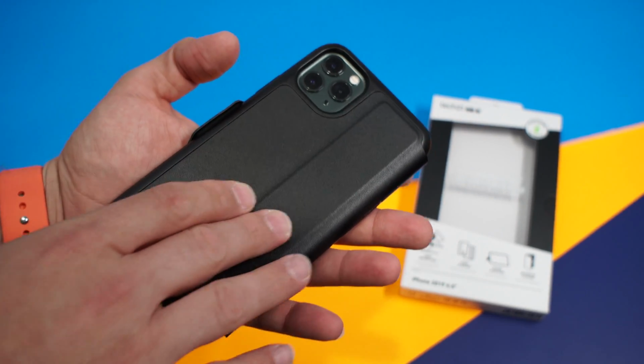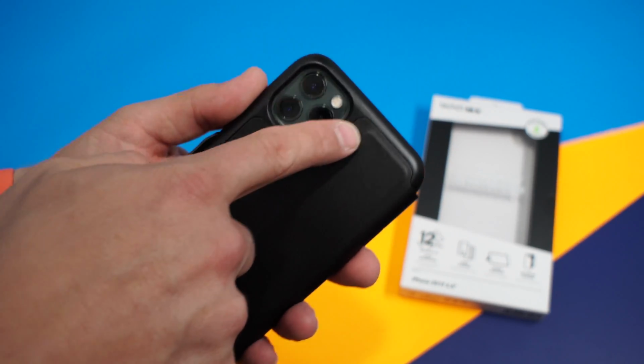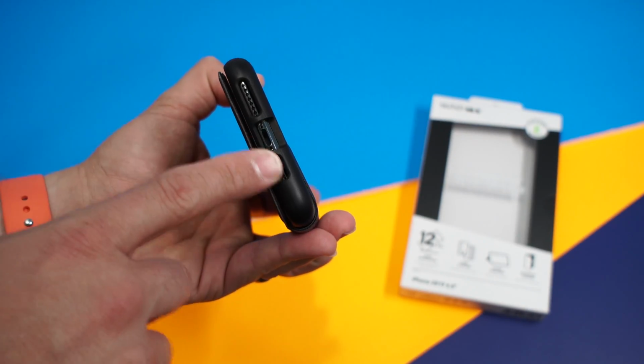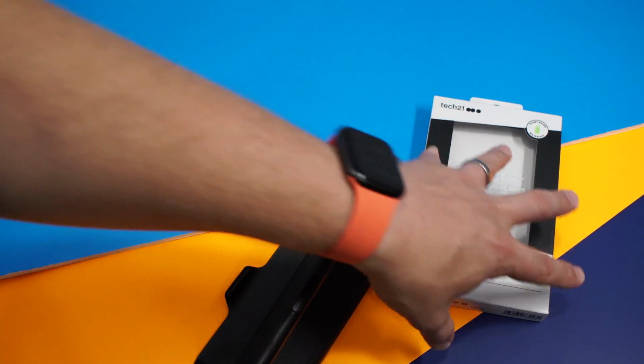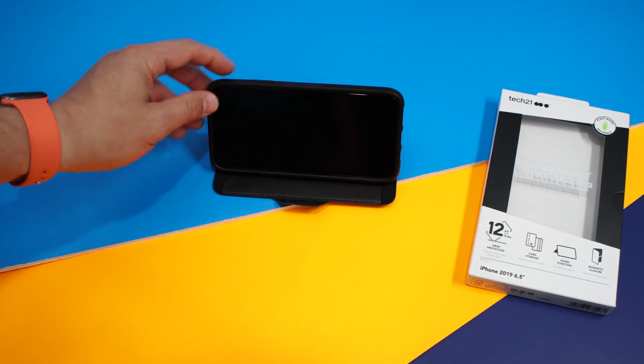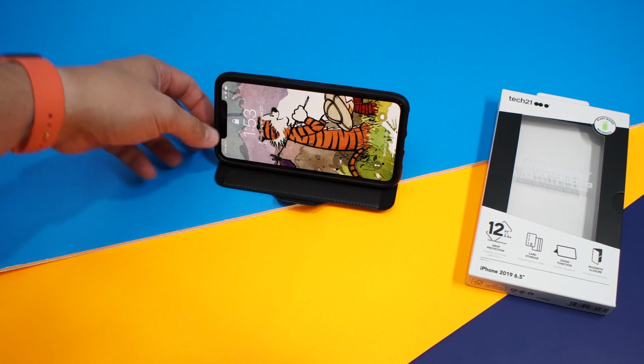There's a little bump out right here where the front folio connects. Good protection for the lens system right there. And overall, it's a very nice case option with nice openings there. Another cool thing about this case is you can use it as a stand. So if you want to watch something, you can go ahead and put your phone at an angle and it will stay there very nicely.